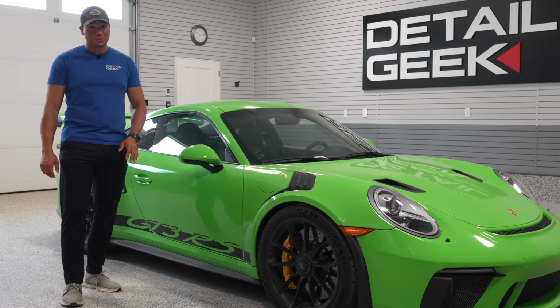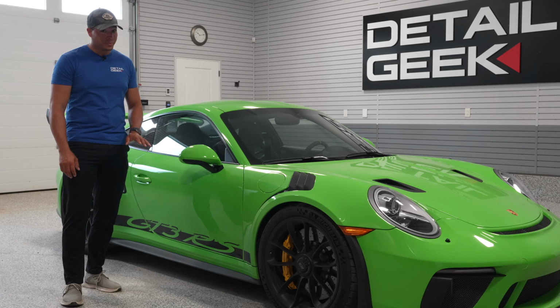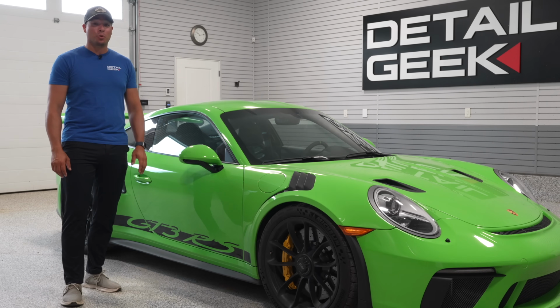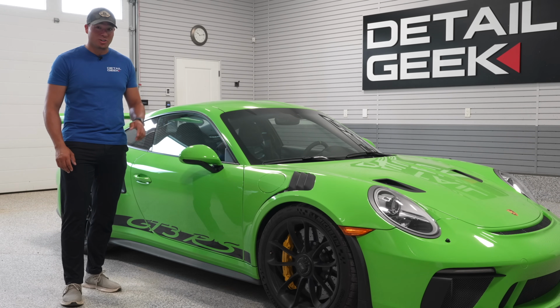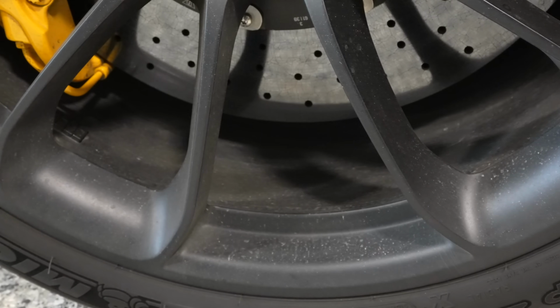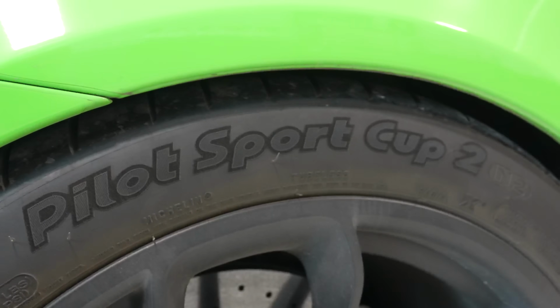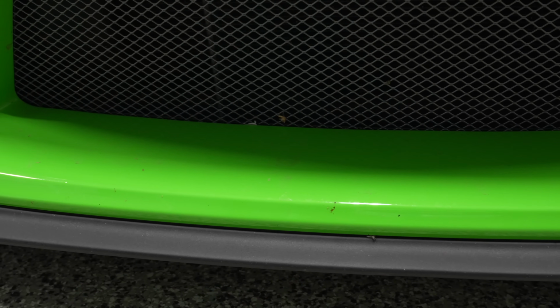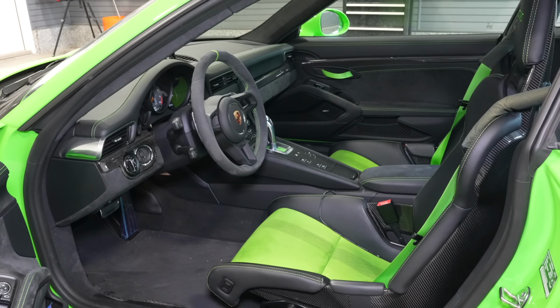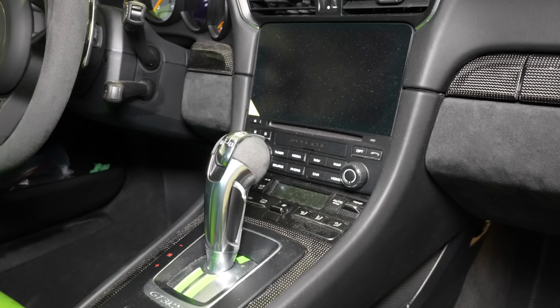Today I've got a special treat for you as I'll be working on this incredibly fast, incredibly expensive 2019 Porsche GT3 RS, and yes, believe it or not, this car is street legal. Now, while this looks like a car you're far more likely to see on a racetrack than on city streets, it is legal to drive this race-inspired Porsche anywhere you'd like. Of course, you're going to have to shell out a massive amount of money to do so, but like the owner of this one, you'll have the equivalent of a rocket ship under your butt if you do.